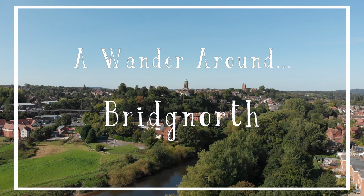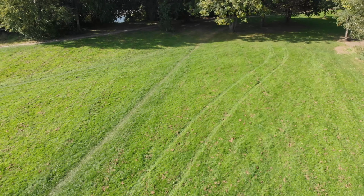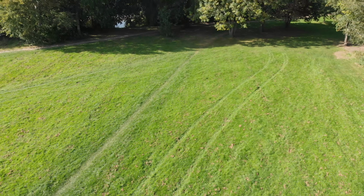Bridgnorth is a town that's nestled kind of halfway between Birmingham and Shrewsbury in southeast Shropshire, so very near to the Welsh borders, right in the middle of the Welsh border with England. It's separated into two areas known as High Town and Low Town. No prizes for guessing how they're distinguished, and it sits on the banks of the River Severn as it makes its way down to the sea.